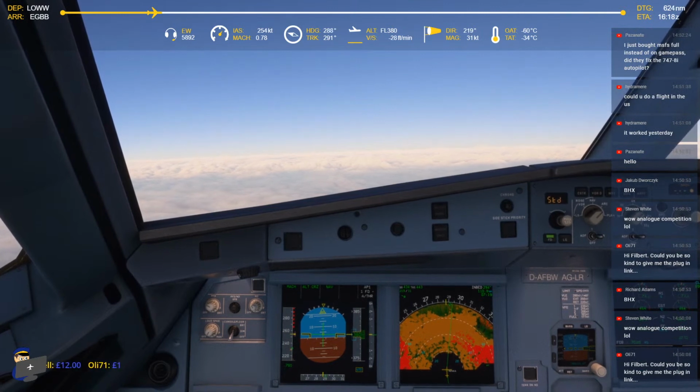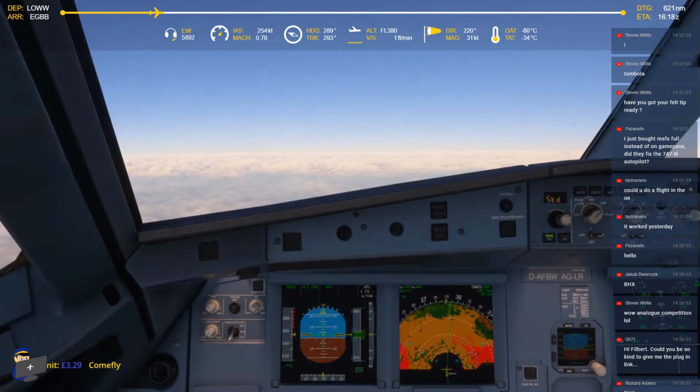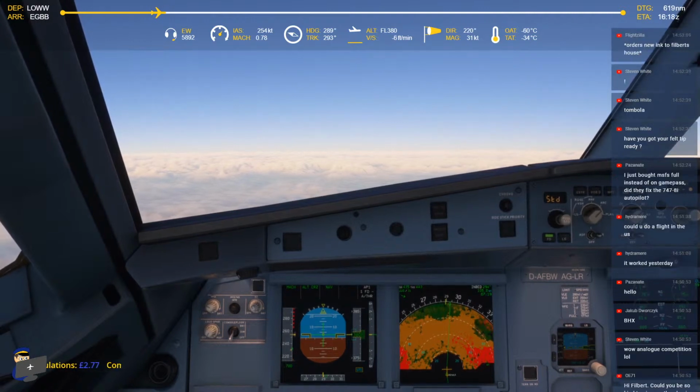Fun, eh? Fun way to spend the flight. Could I do a flight in the US? Yes, absolutely. I do a few US flights, but you're right, it's been a while, so I'll do another one soon. Have they fixed the 747-8i autopilot? I think they've made it better. I don't think it is perfect yet, but I haven't flown it for quite a long time. Thank you, Flight Zilla.